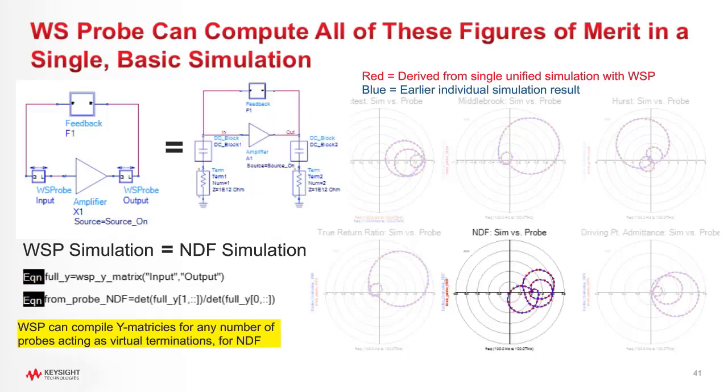There's still more. We can use the probes to construct a multi-port Y matrix, which can then be used to virtually compute the normalized determinant. This is equivalent to having arbitrary sets of high impedance probes in your circuit. And with WSP, you can actually be quite selective about what probes you want to build the Y matrix with. So this can be useful if your matrix is really big and you want to down select to a subset of nodes that you want to compute NDF with. So here's another simulation that's simplified by these WS probes.